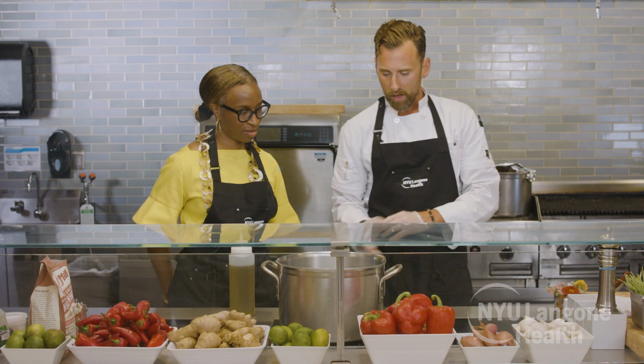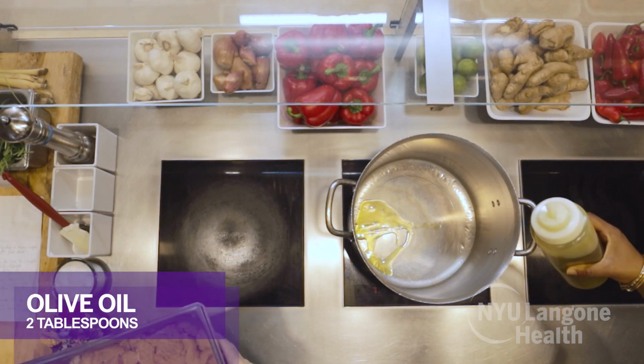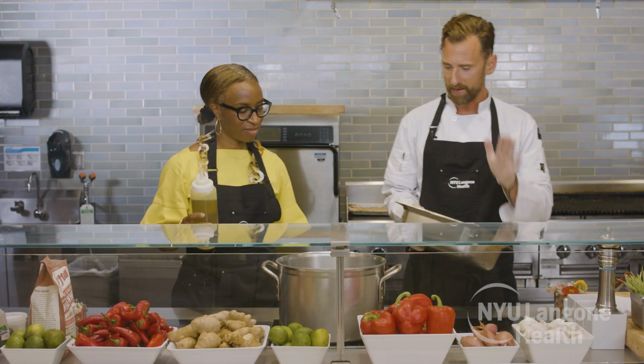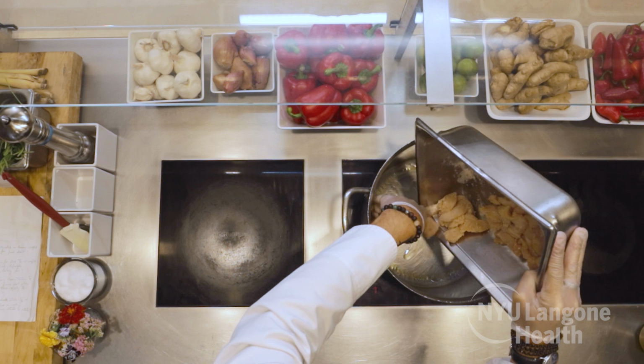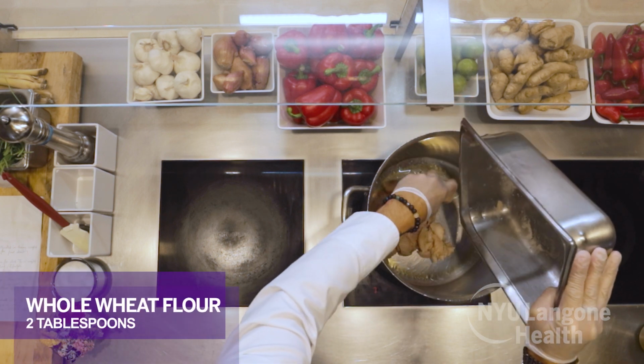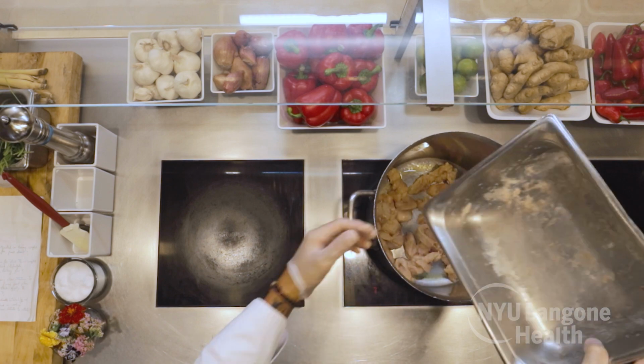So let's get started. Okay, Dr. Welcome. Yes. Add a little bit of olive oil to our pot. Okay. The first thing we're gonna do is we're gonna start browning our chicken. So we have antibiotic-free lean chicken breast, and we coated it with just a little bit of whole wheat flour in the place of the cornstarch. Browning the meat, the chicken in the pan, allows the flavors to develop.